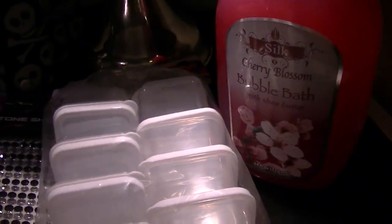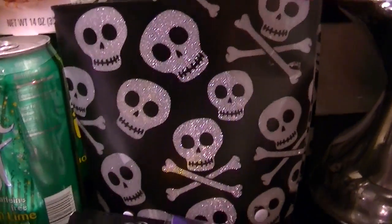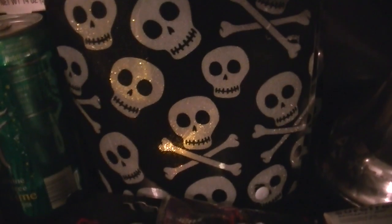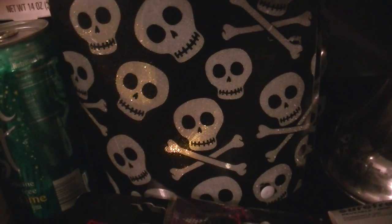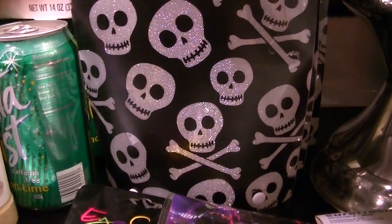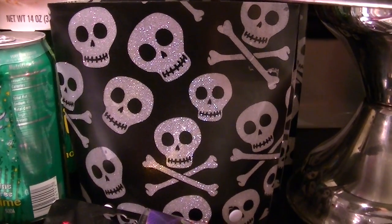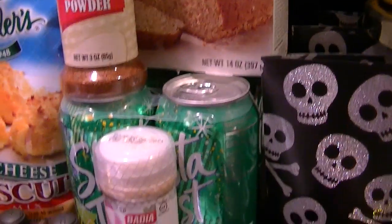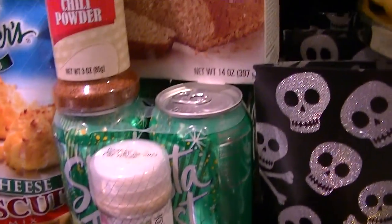Picked up a little cherry blossom bubble bath. Some of this, oh, so cute. Let me turn the light off overhead. It's a little lantern for Halloween. They had them in also orange with pumpkins, but I got 3 of the skull and crossbones in their glitter. 4 pack of Shasta, some garlic powder, which we were out of, and chili powder.